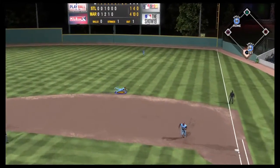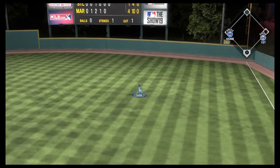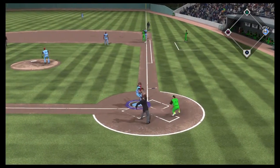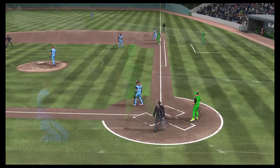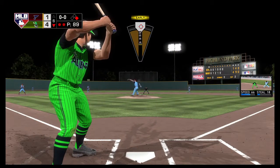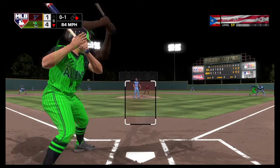Hard hit ball to second. And that's through into right field for a base hit. The throw home. Play at the plate, and he's out. A great throw. Ready once again, Johnny Bench. He'll look to bounce back after striking out his last time up.